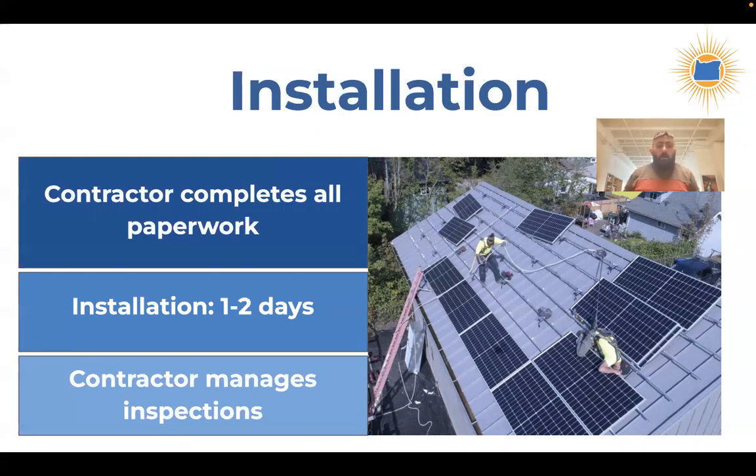And then the contractor will manage the inspections to make sure that the system meets all of the code requirements of the city. And then they will manage the meter swap. So you'll get your new bidirectional meter, and then they will manage the interconnection with the utility. Once you are interconnected, they'll turn your system on, and you'll be able to see the energy that your system is producing from your solar system monitoring. So it's a great feeling. And once you have gone solar, you are producing energy that you are using every single day. So that's the process of going solar.